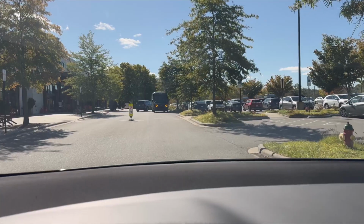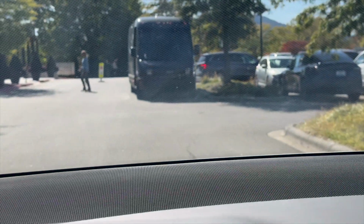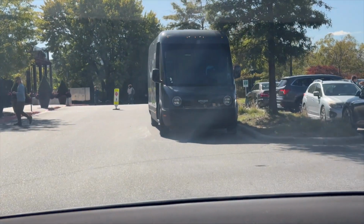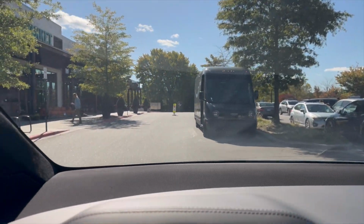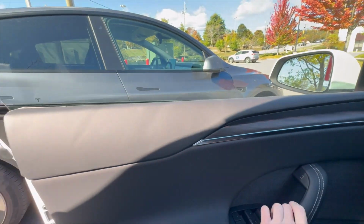That one's on me. Huh. That's the first time I've seen one of the Rivian Amazon vans. Well, that's too close. Huh. Actually looks pretty good. Okay. Take two. Let's try this again.